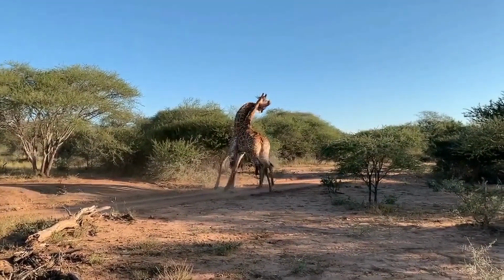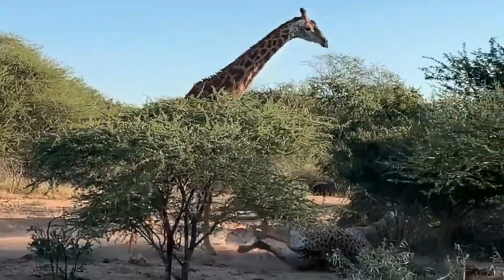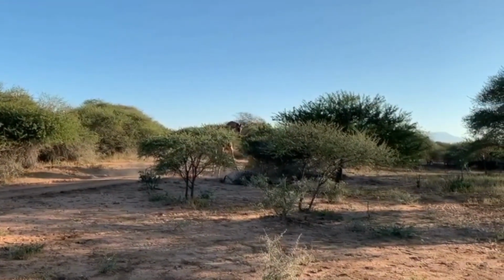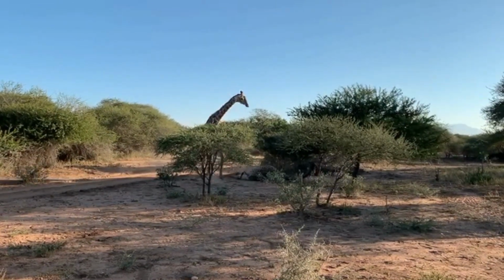Oh my word, look at that, hooking him under the neck there. Oh boy. Oh wow, the guy's gonna fall down. This is bad, this is really bad. Better hope that he gets up. Looks like he might stay down.